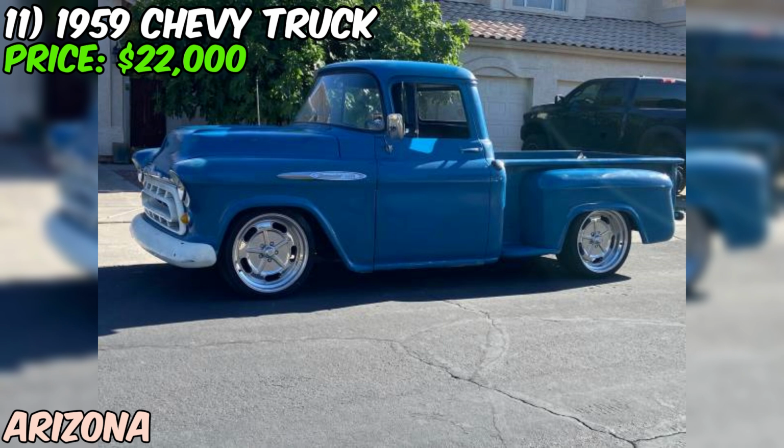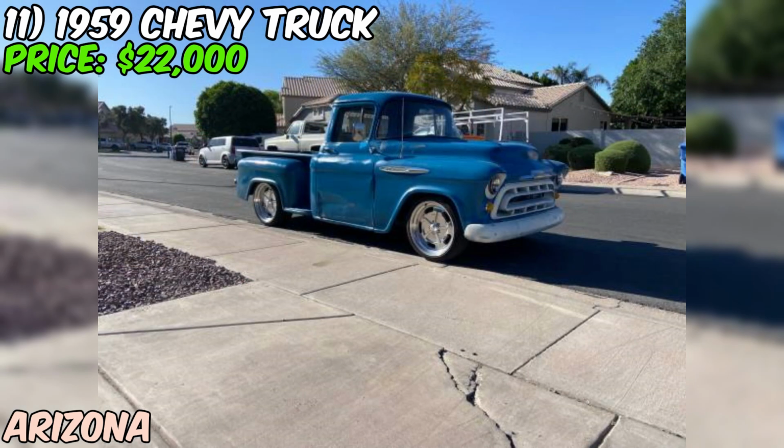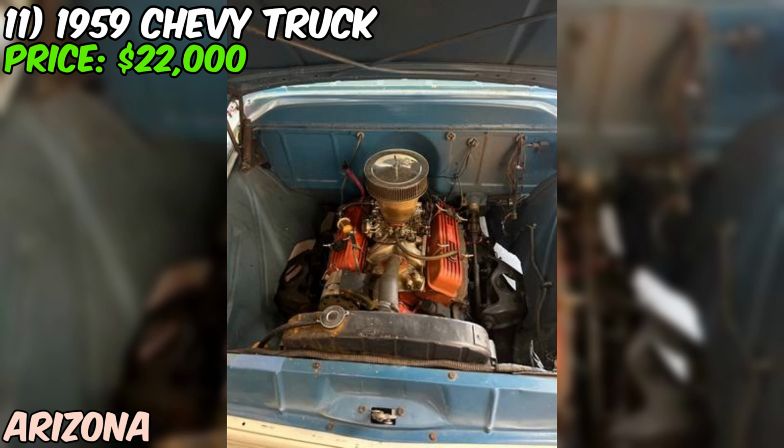11. Let me tell you about this interesting 1959 Chevy truck that's popped up on Craigslist for $22,000, and I've got to be straight with you about some things here. This is quite a mashup of different parts and eras, which makes it unique, but also requires some careful consideration.